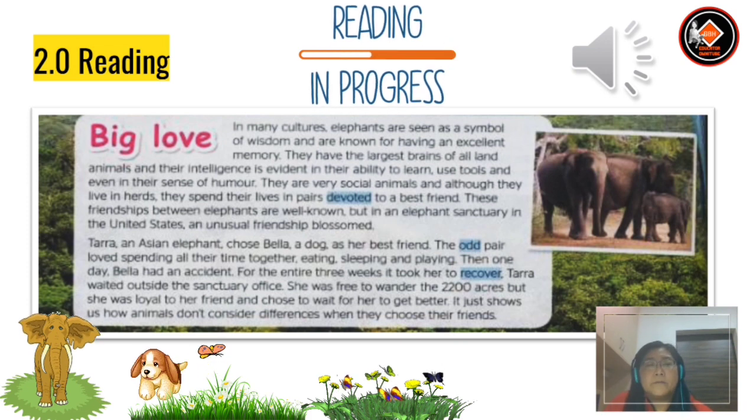Big love. In many cultures, elephants are seen as a symbol of wisdom and are known for having an excellent memory. They have the largest brains of all land animals, and their intelligence is evident in their ability to learn, use tools, and even in their sense of humour. They are very social animals, and although they live in herds, they spend their lives in pairs devoted to a best friend. These friendships between elephants are well known, but in an elephant sanctuary in the United States, an unusual friendship blossomed. Tara, an Asian elephant, chose Bella, a dog, as her best friend.